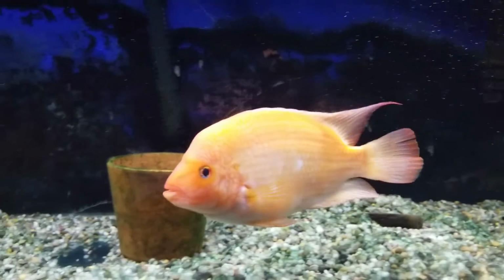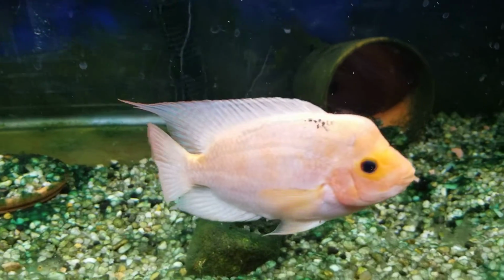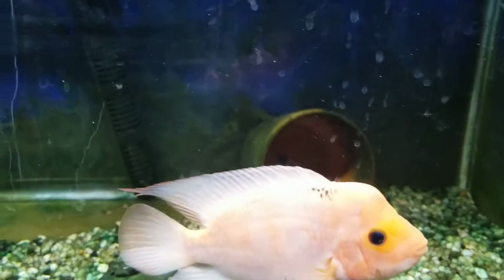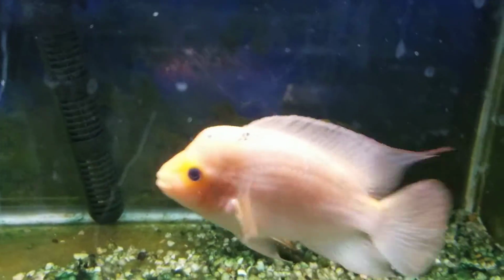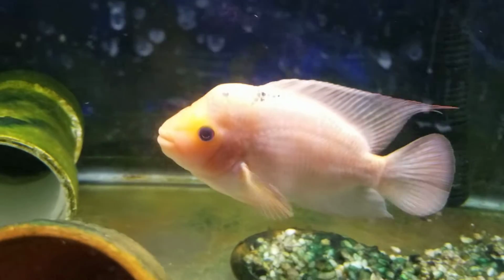This is our boy, the Torch. Here's one that is apparently female. Got her down here below. She's nice and feisty.